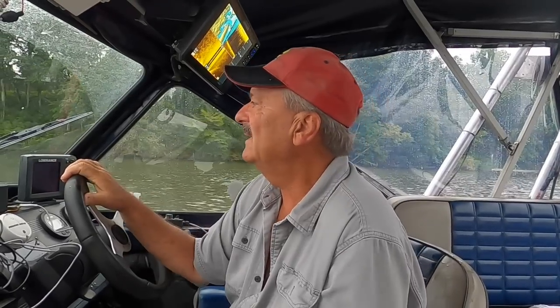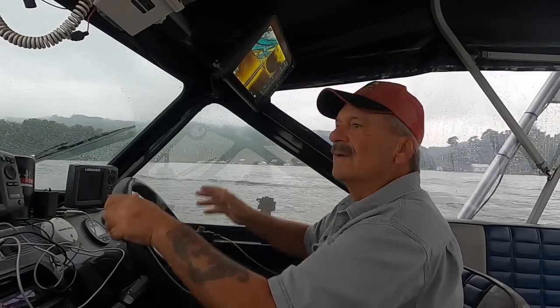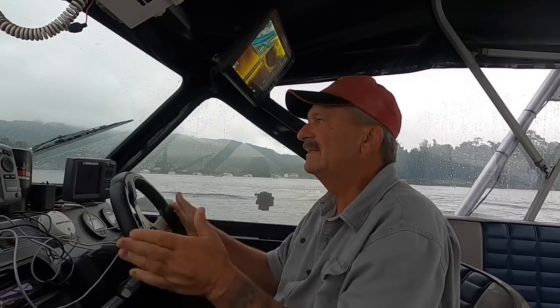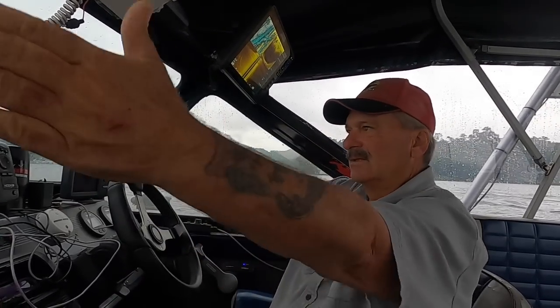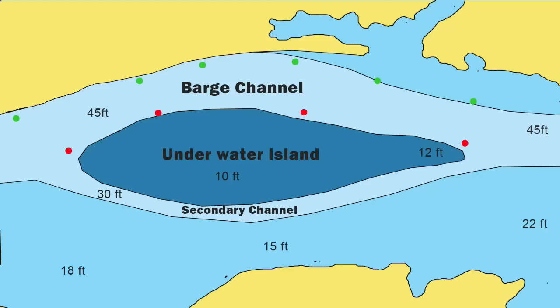Today we are going to be dragging some baits, and I found this underwater island where the channel kind of diverts. We're gonna fish it right where the river splits. There's a big island right here. We're gonna fish the main channel side. This is where the barges are gonna come up and down the river.